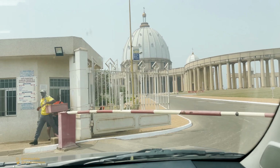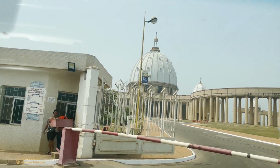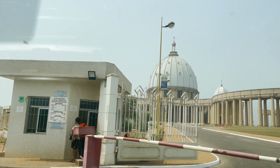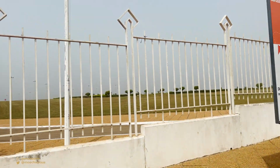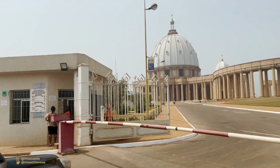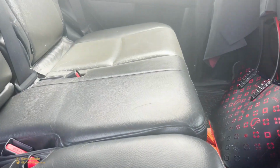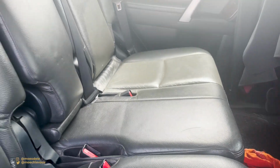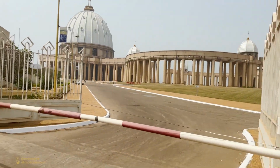So I need to come down from the car and pass one. Yeah, I need to get my passport from the car. I'll just take my bag. Wow, this thing is massive.